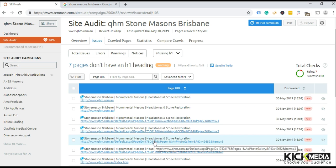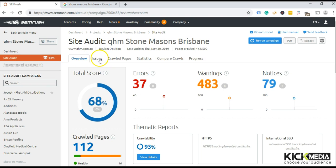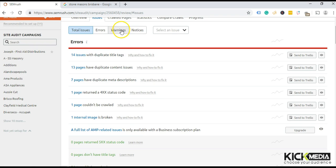You should have your main keyword that a page is trying to rank for as your H1. It is a very important signal to Google, and the fact that the home page doesn't have one is definitely holding you back. But again, that's a really easy fix. It's just a matter of putting a tiny little bit of code around a couple of words on the page, and you'll fix that up.